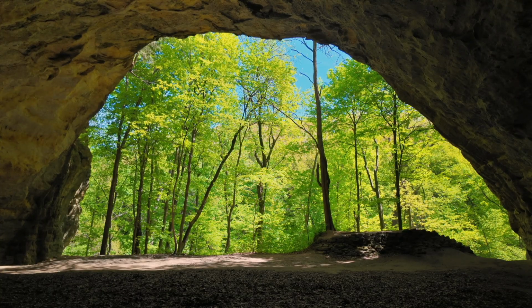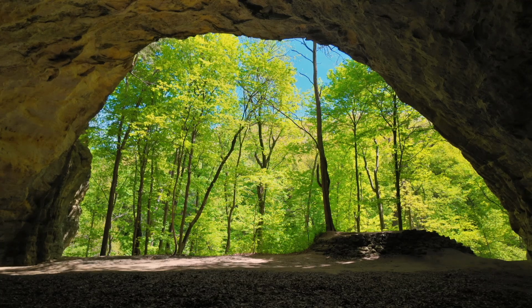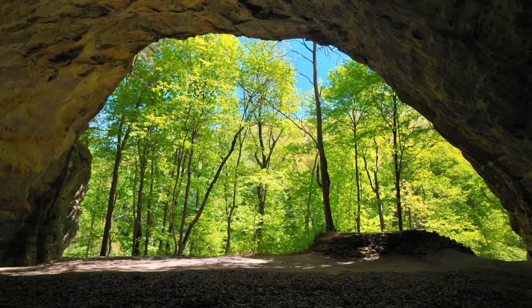And here is the view from the back of the overhang. Very cool place. You can get a lot of interesting shots here, or just listen to the quiet.